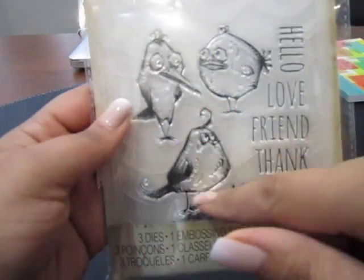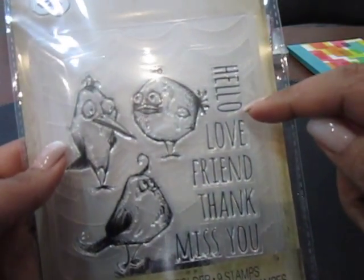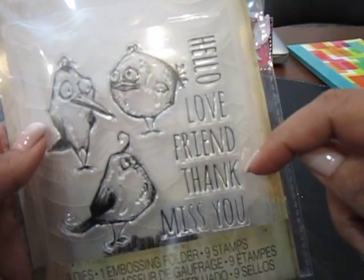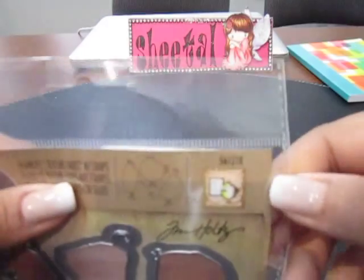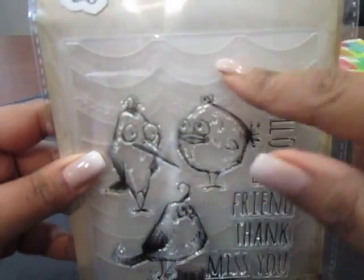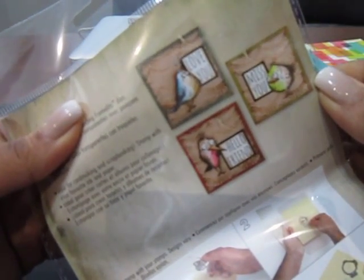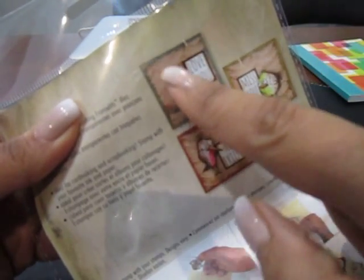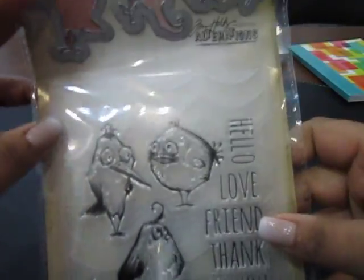I think these are smaller in size and these are clear, and they also come with these sentiments here. Hello, love, friend, thank you, or miss you. And then they also come with these dies here, which I thought was super cute, and they also have an example of a card here. And it also comes with an embossing folder on the back, and it's like the party streamers on the back, super cute. And they also have some card designs here on the back, if you can see that, super pretty. So this is the embossing folder used here, the words and the birds, of course. Really excited to try this one.